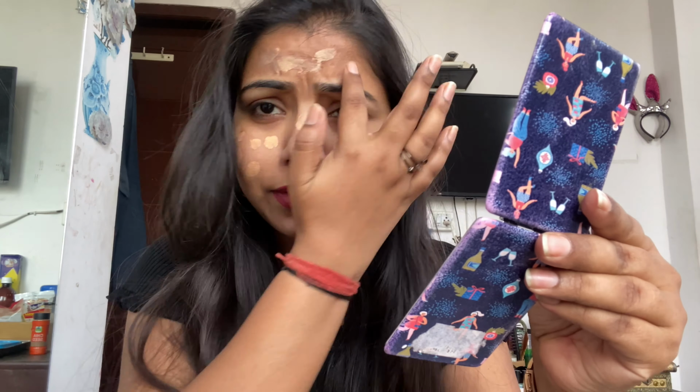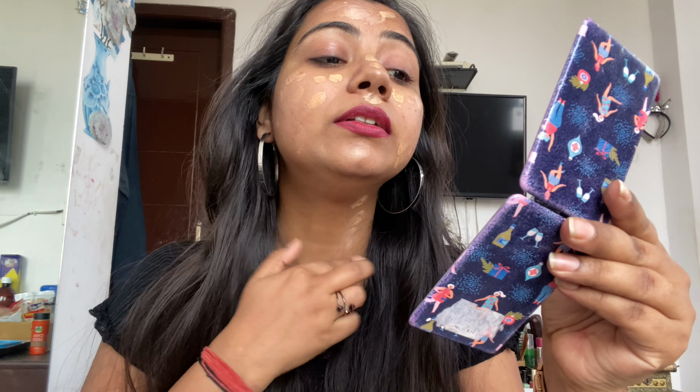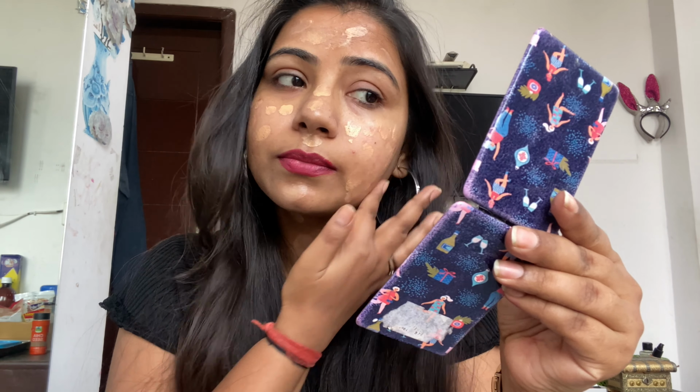Also, the best part with this cream is you need to take a little bit first, because it is a little thick cream but does the job very well. The quantity distribution is very nice. You take a little and just very nice. Firstly, I will spread it with my fingers first. And now I will use my brush for that purpose. I'm using my flat top brush.